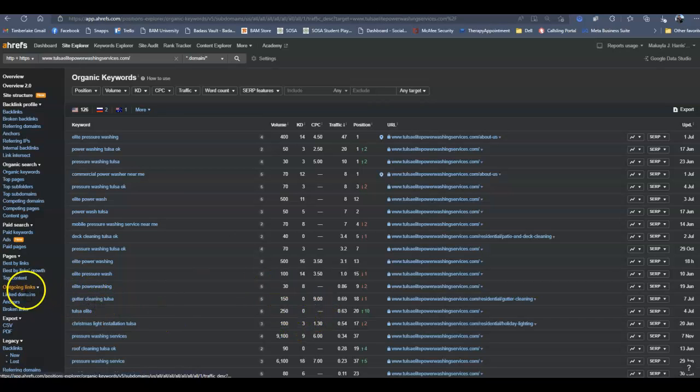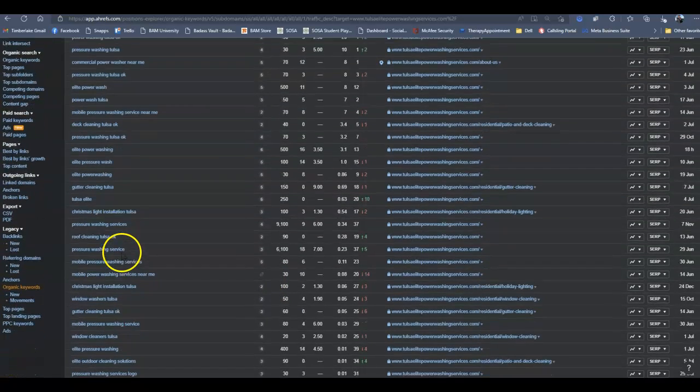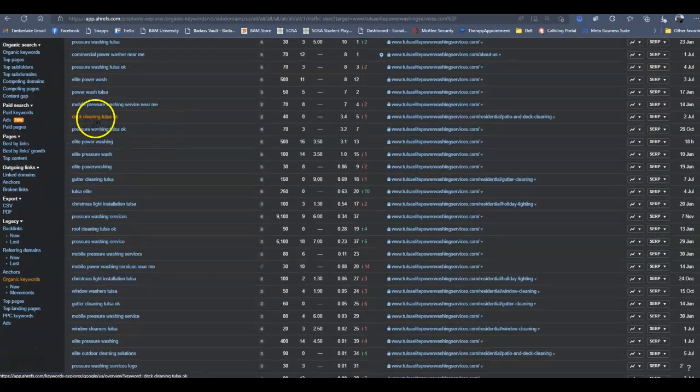Here's one that's gutter cleaning. This is where that service, other than just pressure washing, comes in. So gutter cleaning would have its own back page. So gutter cleaning Tulsa gets 150 searches a month. And again, I could just keep going down this list, deck cleaning Tulsa, and I could find any of these that actually pertain to your company. And you can see that there's several hundred people looking for your services.